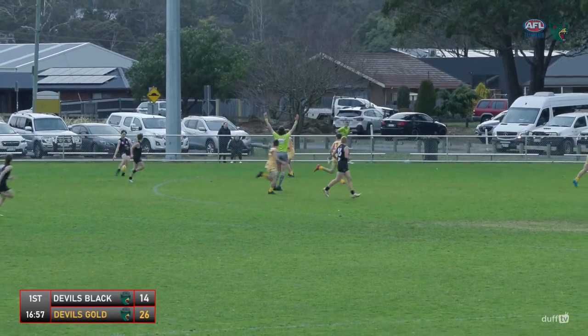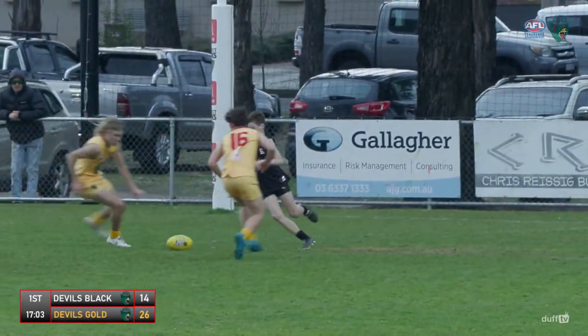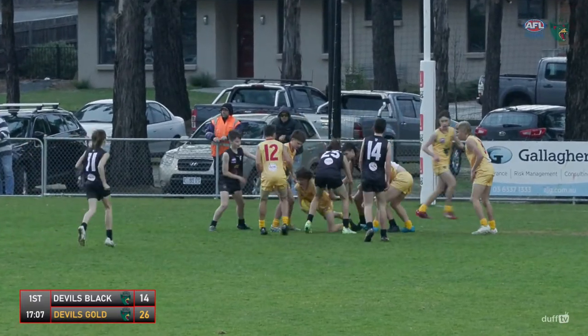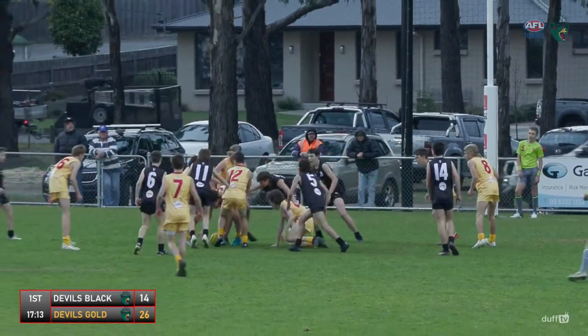Isaiah Stone was able to kick the ball forward. Good contest in the air. Glover missed the opportunity. Sterling had a crack at it. Boys are putting their heads over the footy. Who can grab it cleanly?